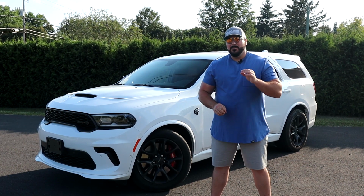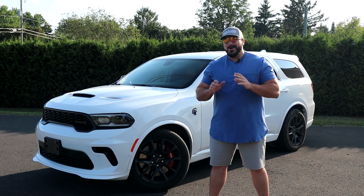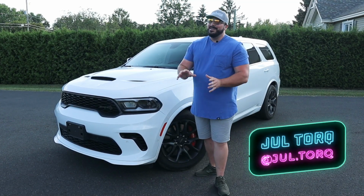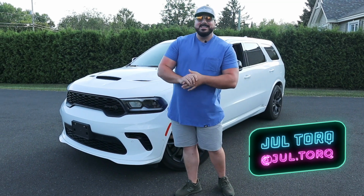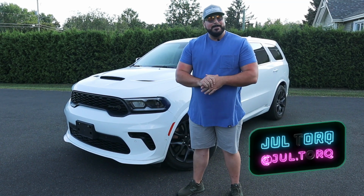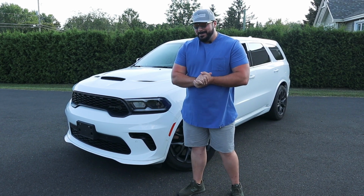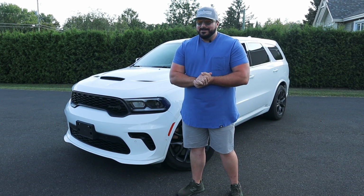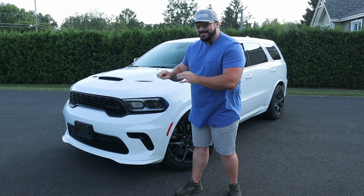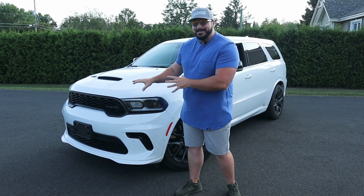This week I'm driving the most powerful SUV on the market, the Dodge Durango SRT Hellcat. All right, this model next to me is a pretty rare model because it's going to be produced for only one year. About 3,000 units are going to be produced, and 3,000 is more rare than the actual Challenger Demon, so this thing's going to be a collectible pretty soon.